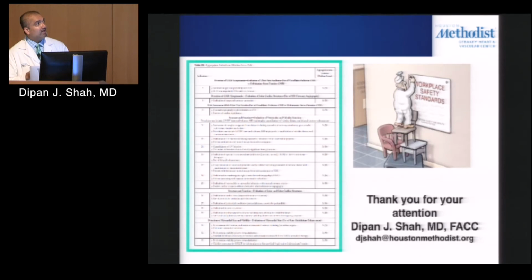And then the last point: always make sure we stress safety. We want to make sure we practice safety as well. You can see in this cartoon, he's stressing safety, but he's not really practicing safety.